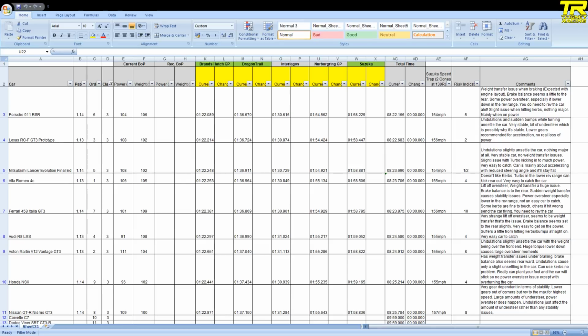So looking at the comments, it does have some weight transfer issues under braking. Brake balance again seems rearward, so you have to mess about with the brakes a lot. If you put brake balance forward, that should solve that. Undulations cause slight unsettling of the car. Nothing major, but it does happen, and you can use the curbs no problem.